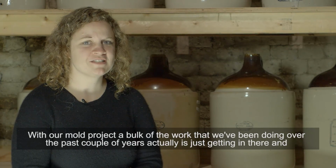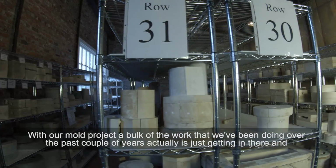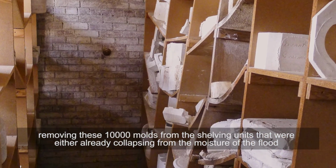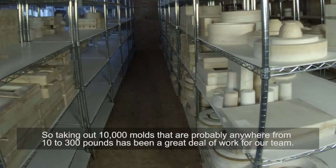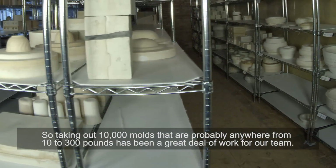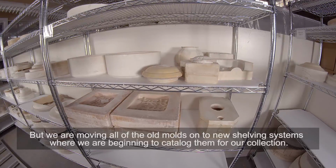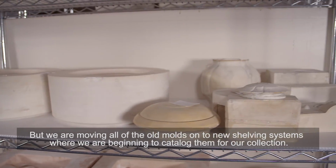With our mold project, a bulk of the work that we've been doing over the past couple of years is just getting in there and removing these 10,000 molds from the shelving units that were either already collapsing from the moisture of the flood or they were in jeopardy of collapsing. So taking out 10,000 molds that are probably anywhere from 10 to 300 pounds has been a great deal of work for our team. But we are moving all of the old molds onto new shelving systems where we are beginning to catalog them for our collection.